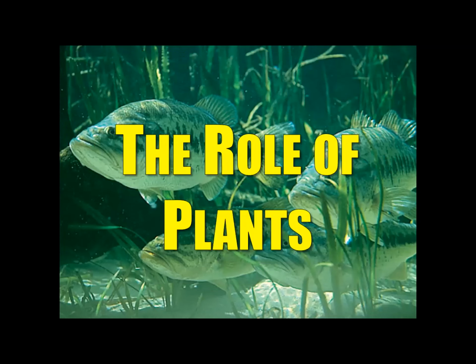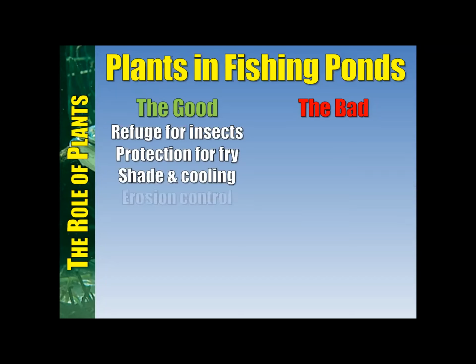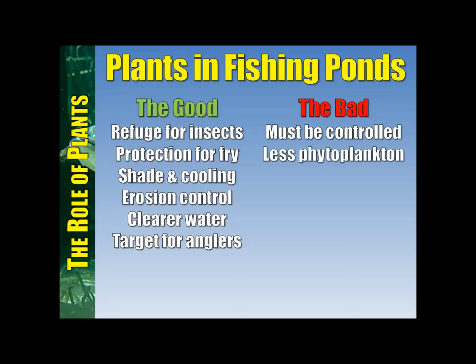So, not going to get too generic on stuff. The role of plants in ponds is very important. They are beneficial for aquatic invertebrates all the way up to fish. So our baby fish live in the weeds. Our big adult fish use it for habitat and for refuge. It can actually provide some benefits in water clearing and even serves as a good target for anglers. So if you know where the fish are hanging out, then you tend to be more efficient whenever you fish that place. The trouble with aquatic weeds, especially in small ponds, is that they tend to get out of control.